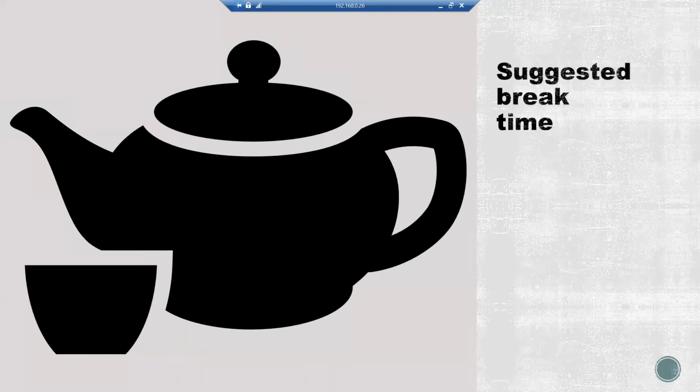And there we go. This is now our break time. So as I said before, even if you don't feel like you need a break, I do recommend you just pause this right now, that you get up, step away from the screen for a little bit, make yourself a cup of tea, go for a wander, just to give yourself a break. And I will see you once you're ready to come back.